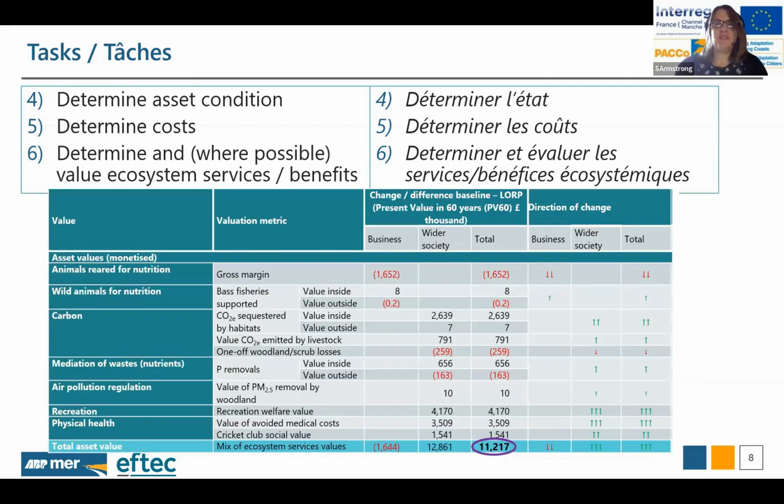But again, I'm not expecting you to be able to read all of this. This is basically the results table for the ecosystem services benefits we managed to monetize. This table shows you the change between the baseline and LAWB and the direction of change as well on the right. I've got some slides on carbon, recreation and physical health, but briefly, we monetized 8 different services, and the big headline result is that we expect LAWB to have a net benefit when compared to the baseline situation. Our calculations say it's at least 11.2 million over the 60-year accounting period. We call that PV60, present value 60.